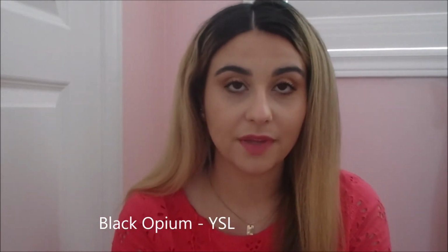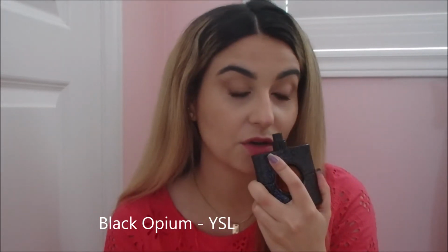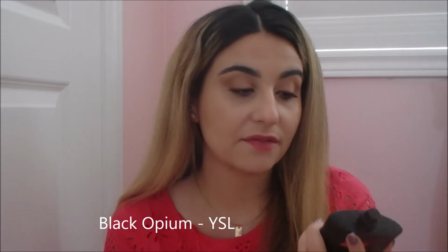The first one is Black Opium by YSL. I'm sure everyone and their mother has smelt this or owned this at some point, and I've definitely smelt it. It's kind of a coffee, vanilla, slightly spicy, pretty well-known patchouli. I definitely get the patchouli in here.